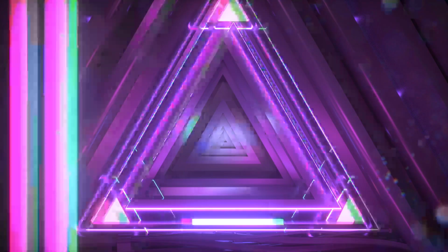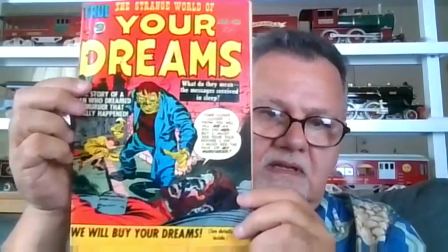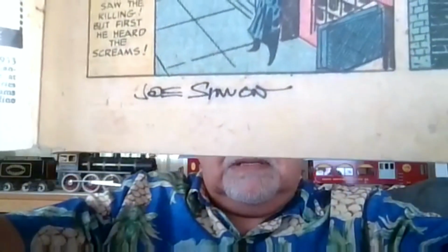So what could number 1 be? Because that's a pretty good comic there. All right. Number 1, The Strange World of Your Dreams, number 4, February of 1953 by Prize Comics, with a Jack Kirby and Joe Simon cover. There's no signature on the cover, but like that Ghost Rider, if you open the page and look at the bottom of the first page, you will find a Joe Simon signature.